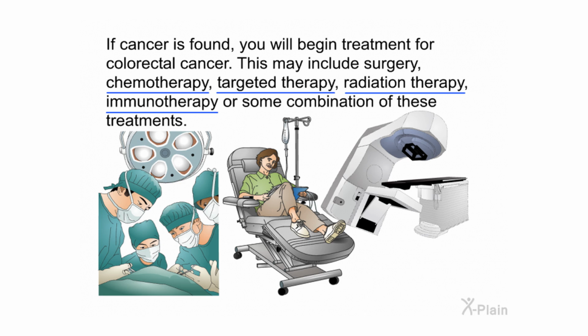If cancer is found, you will begin treatment for colorectal cancer. This may include surgery, chemotherapy, targeted therapy, radiation therapy, immunotherapy, or some combination of these treatments.